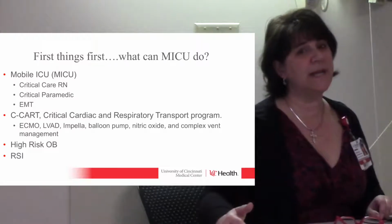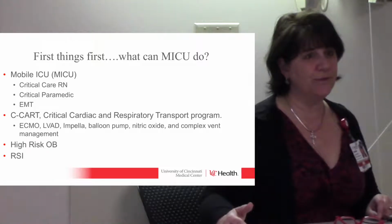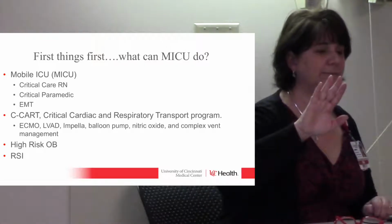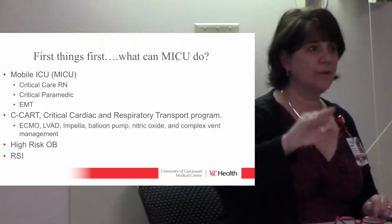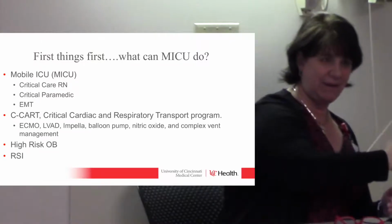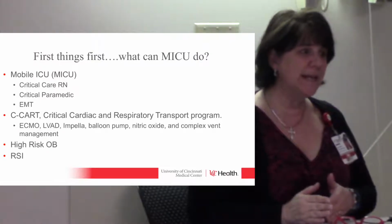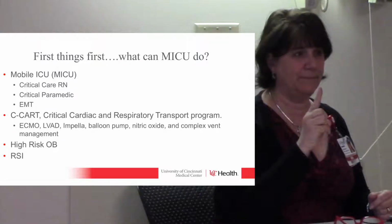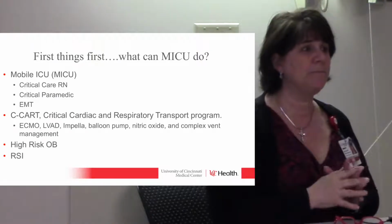We also have one from 10A to 10P at Westchester, and then one from 8A to 8P at Butler County Airport. So you can see we kind of ramp up as the day gets busier, and then we ramp down until nighttime. So from 10 at night until 8 in the morning, we have one team on.